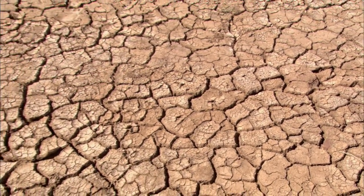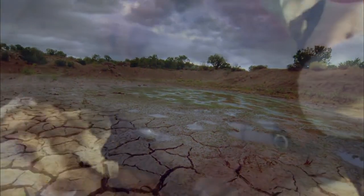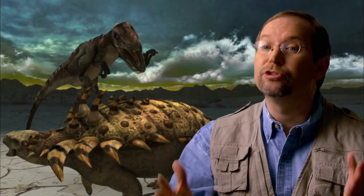Drought conditions meant that herbivores would have less to eat. The weaker ones would either migrate or die. This forced the predators to look harder for prey, attacking whatever they could find, no matter how well defended. During times of drought, animals are stressed to the limit. Normal behavior is basically thrown out the window, and it becomes a no-holds-barred fight for survival.